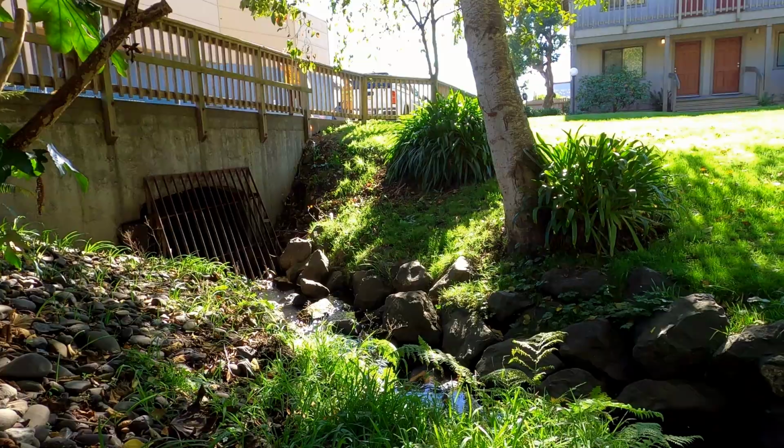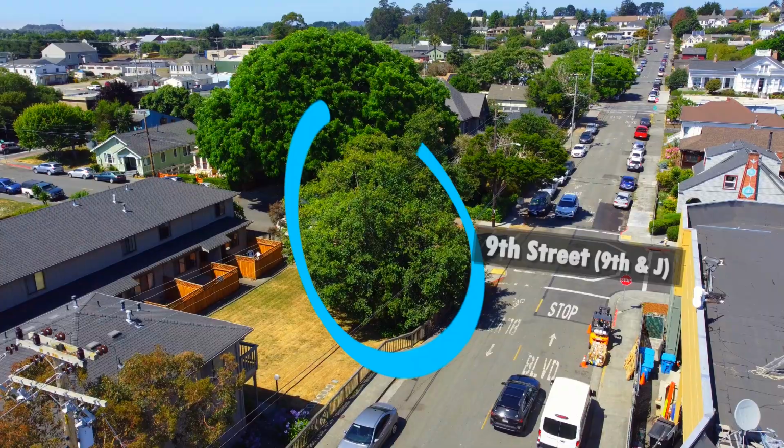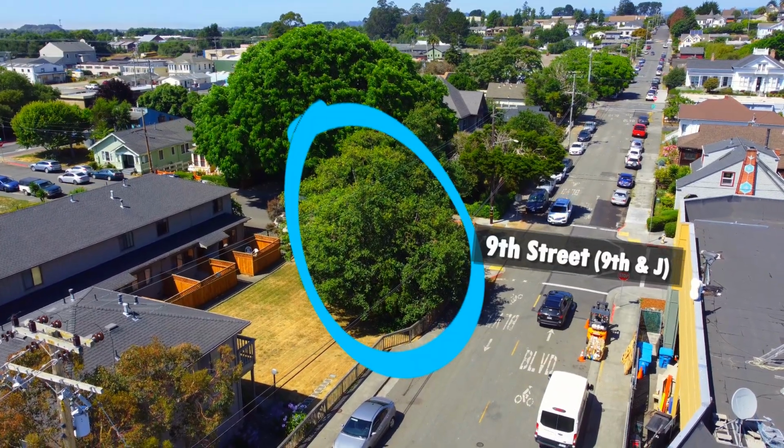I see people right now walking by. They get to have this same enjoyable moment in the middle of an urban community where there's really a lot of traffic and a lot of asphalt.